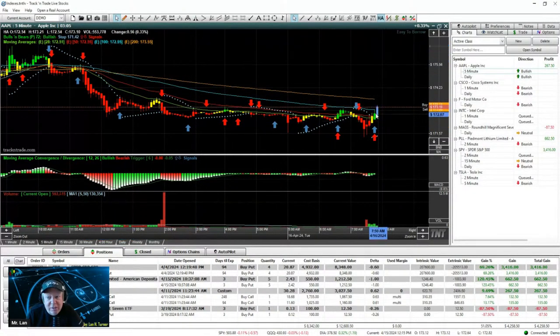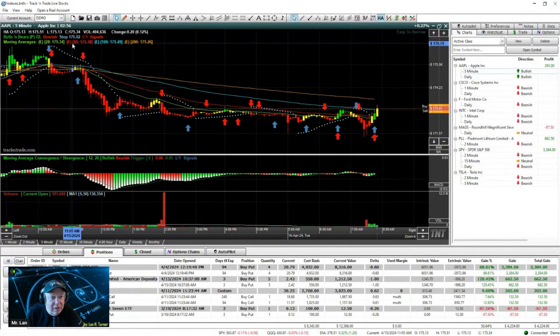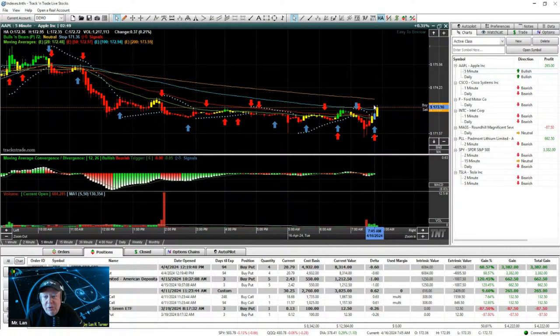We got the 100 is the blue, 100 moving average. We got the 200 moving average, which is, what color is that? Orange. And then we've got the red is the 50 moving average. And then we got the 28 is the green moving average. So we got a few moving averages in here.